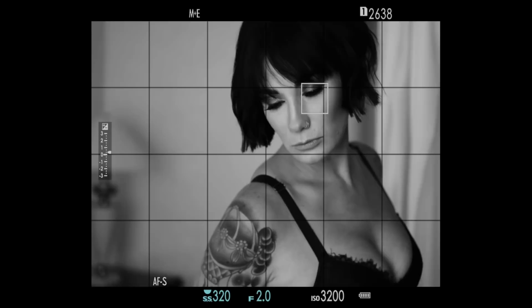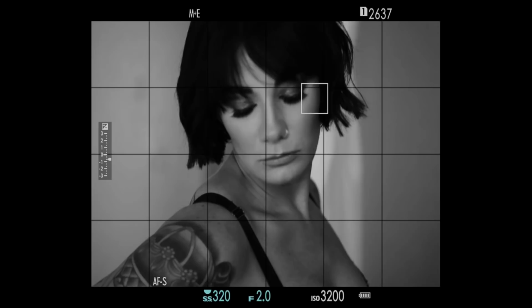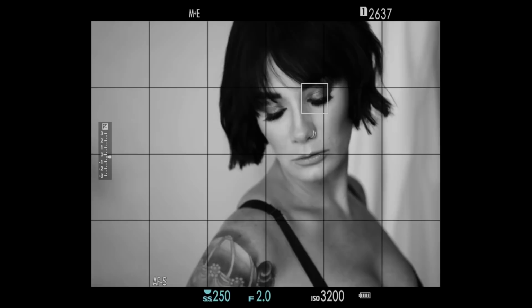Bring your eyes down there again for me. Perfect. At the count of three, I'm going to have you bring your eyes right here to me.